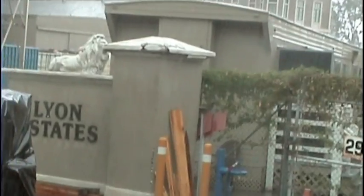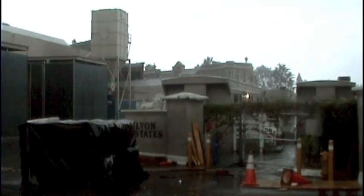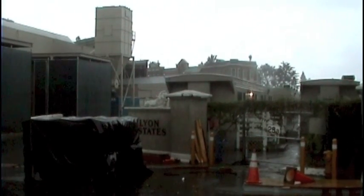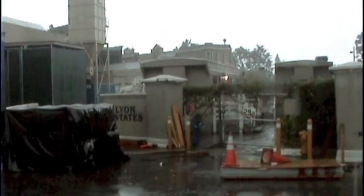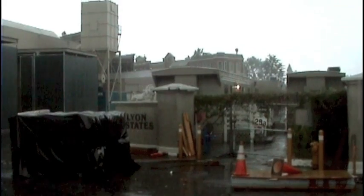At least it's not raining. Want to go behind? Okay. Okay. Oh yeah.